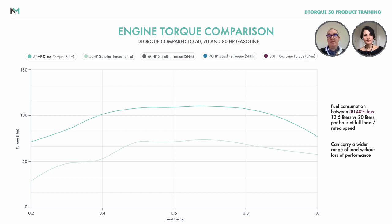So we want to make a fair comparison with other products, gasoline products. And one of the big differences between our diesel engine and gasoline engines is they run at completely different engine speeds. So our rated speed limit is 4,000 RPM, whereas a gasoline engine can be 6 to 7,000 RPM typically. So in order to normalize the data when we're looking at a torque curve, we use something called a load factor. So load factor 1 is 100% speed and load. Load factor 0.6 is 60%. So it allows us to make a fair comparison between each of the engine's torque curves based on load factor.